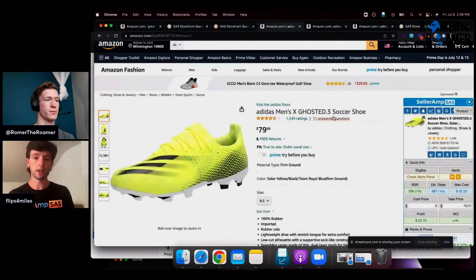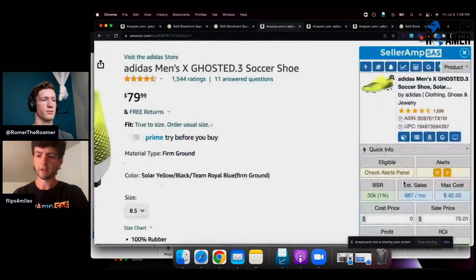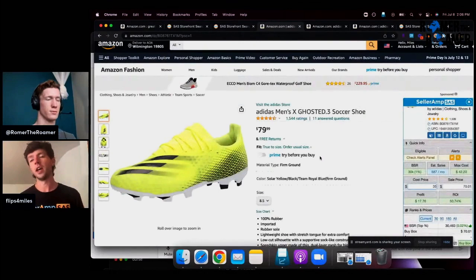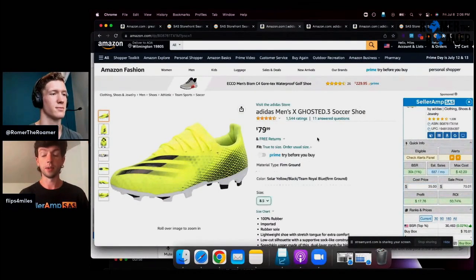Absolutely. So right here, we got some Adidas cleats. Not my particular fashion choice, but I don't make the rules. On this one, we can see the BSR is 30K, with estimated sales on that. Max cost we want to pay: we can find these for 35. We'd be printing a 50% ROI. And I love stuff that has variations as well, because there's tons of different sizes right here.